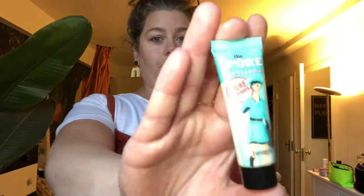So I used to use this primer. It's Porefessional from Benefit, which I really love. It's mattifying and I feel like I have just a lot of big pores kind of in my T-zone and on my cheeks. So I'm just taking a little bit. And you don't need a lot because a little bit goes a really long way.